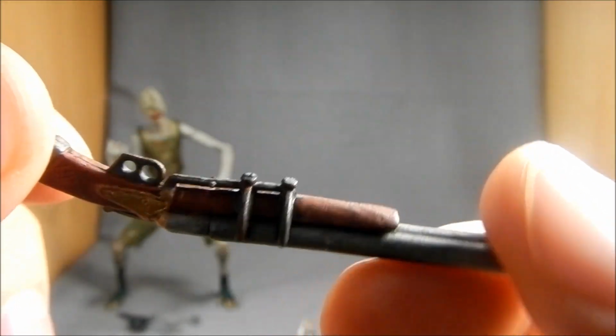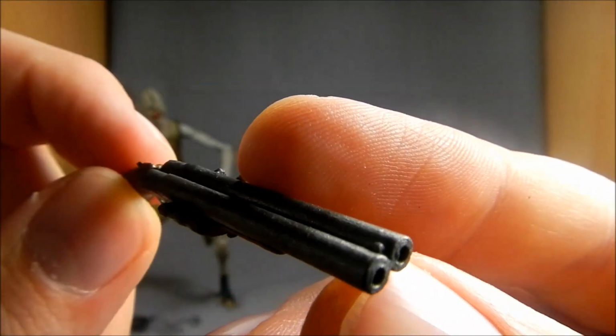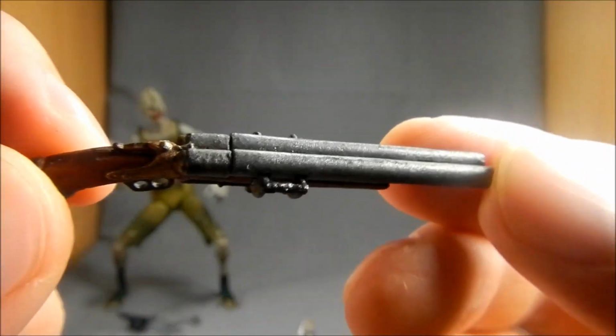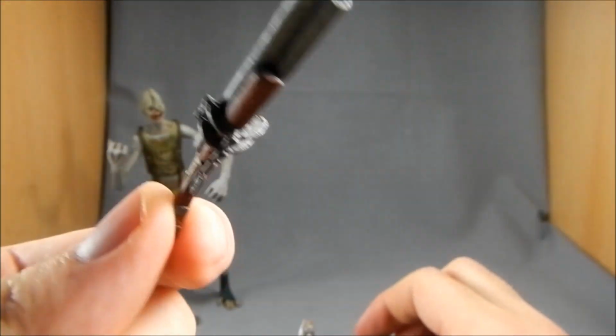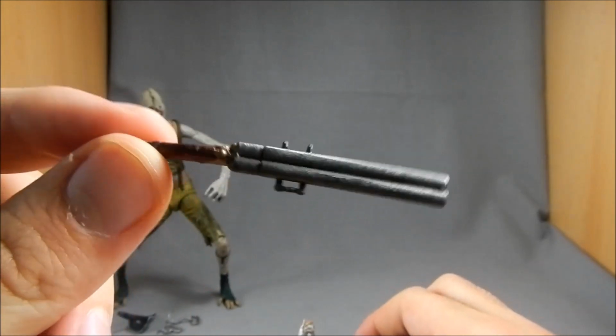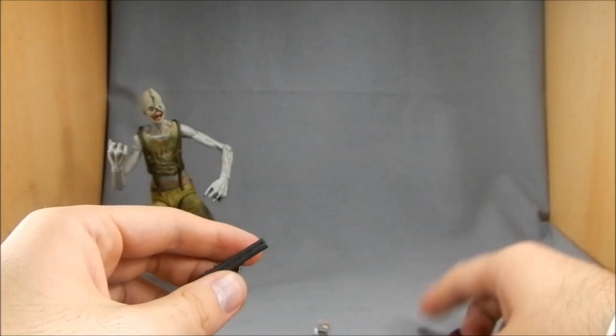Triggers, different color. Everything's just really nicely done. Barrels are hollowed out so it doesn't look cheap. A little sight there on the front. Excellent, excellent work on the shotgun. Unfortunately it does not open, but that would be pretty difficult at this scale. But still, very cool nonetheless. I really dig that. So we've got wrench, mask, and shotgun, and a stand for this figure.